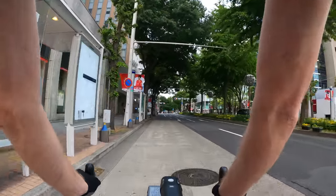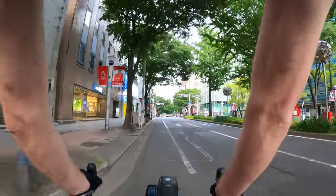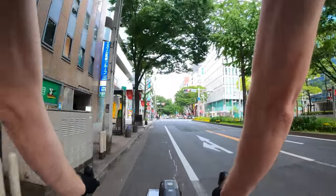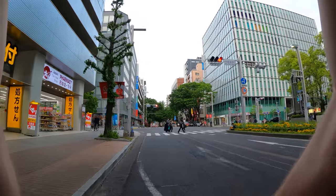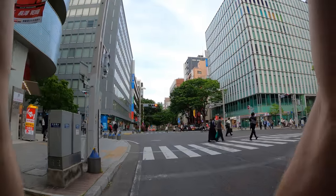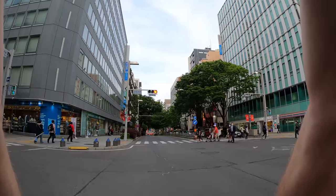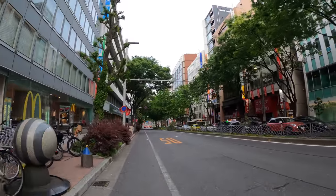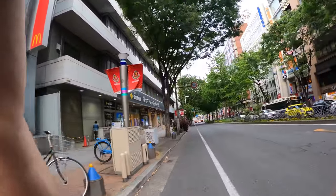We actually live on this road. So it's a straight shot just on this road. Really easy for us to get down here. Just gotta wait at all the red lights. Oh, this one's okay though. This one's a pedestrian crossing, so we can pedestrian across. Just be really careful. McDonald's.